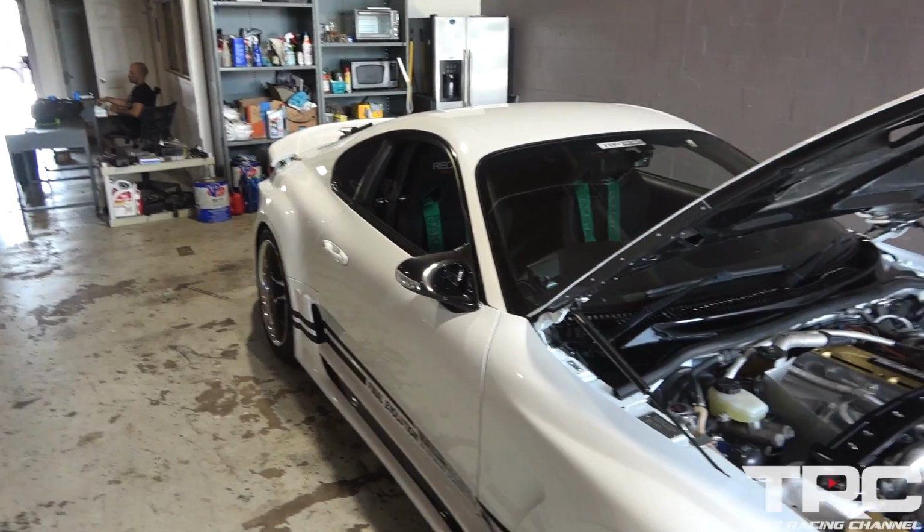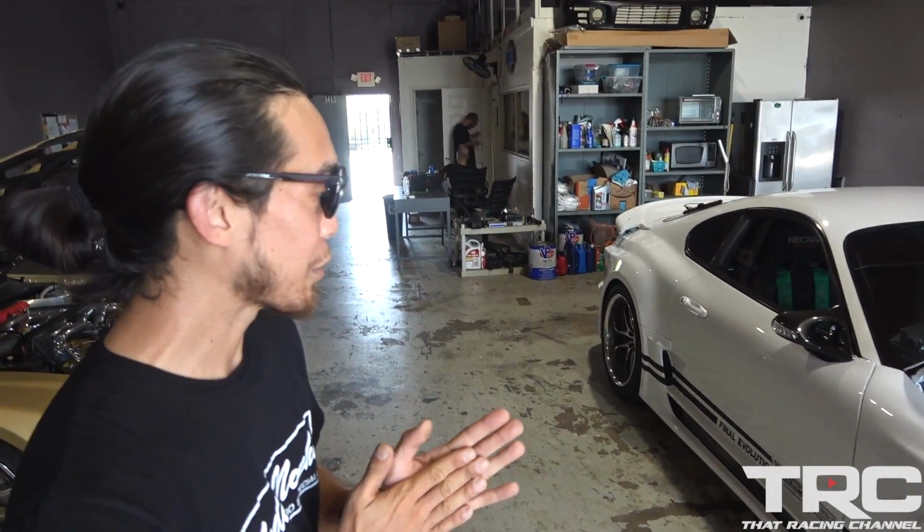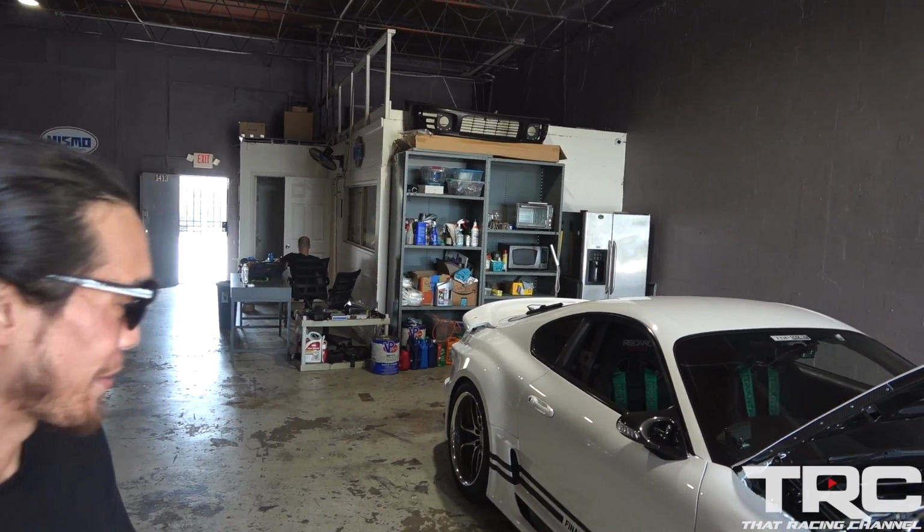We brought this over to the dealership when the new Toyota Supra came out, and a whole bunch of people came out of the dealership asking us if this was the new Supra, because they had another pearl white one. We wish. Well, let's take a look at the interior. Yeah, sure.